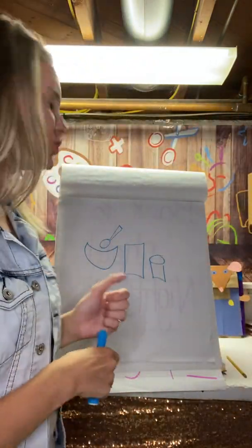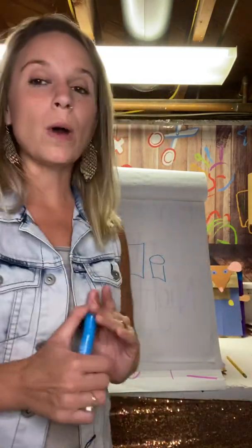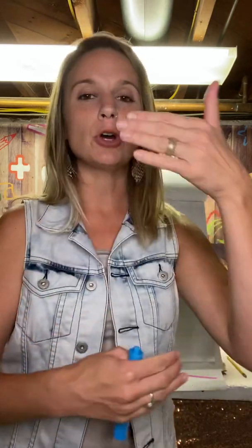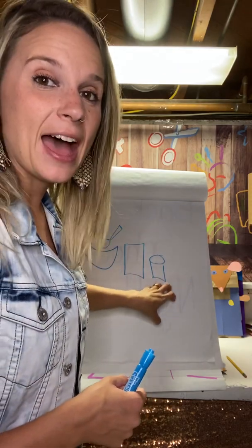So just like when reading, when you look at the pictures and you're thinking before you try to read it, you have to think before you try to write. So what I want to teach you about today is to keep on going. Keep on going. So there's two ways that you can keep going during a writing time. So right now we're going to add detail. Can everybody say detail? Okay, we're going to add detail to our picture.